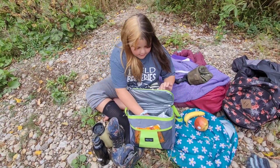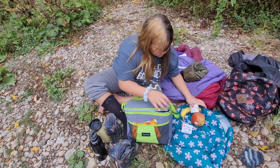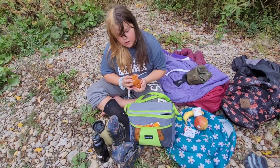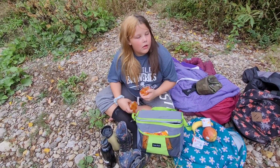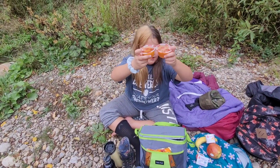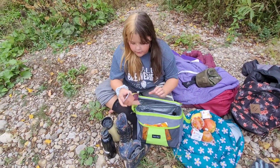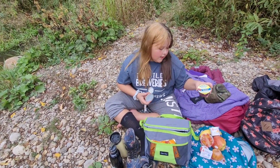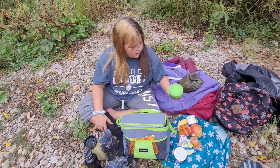A banana. Two yogurts, a peach yogurt and a strawberry yogurt. Trish, my son's girlfriend, is allergic to peaches, so we can only have them on adventures like this. We don't have them at home anymore. Mandarin orange cups. Applesauce. Apple and strawberry and blueberry. Okay. And then some gravy.